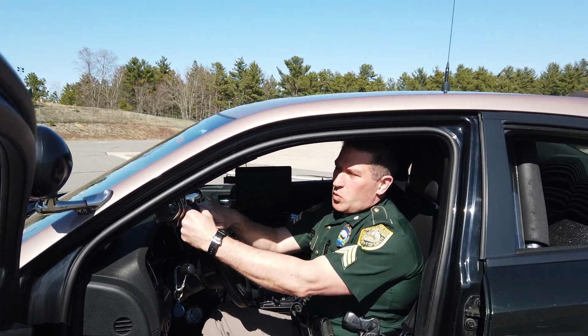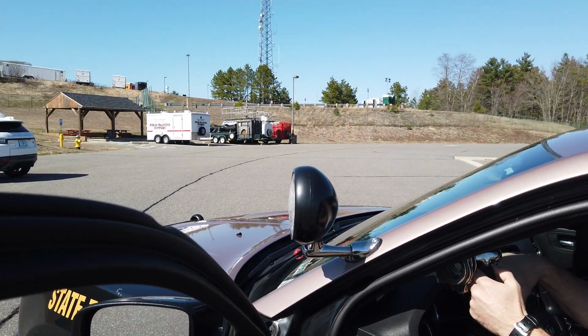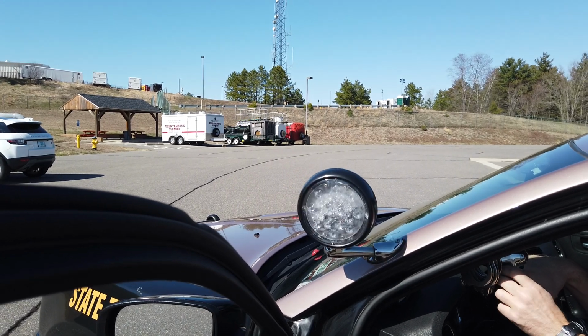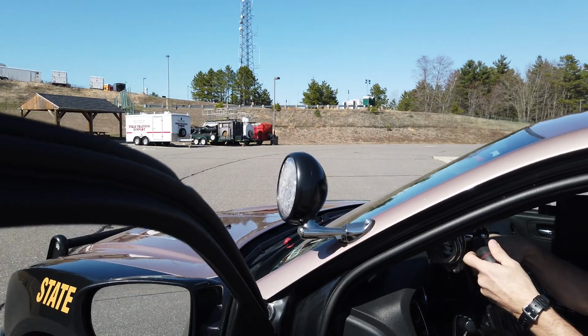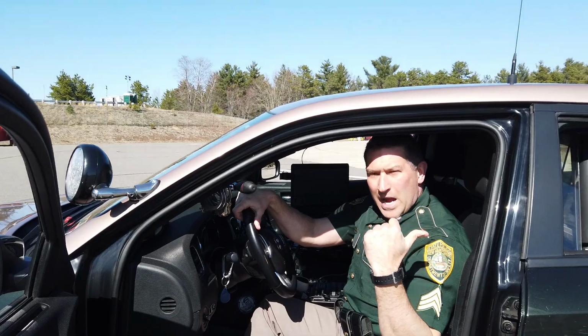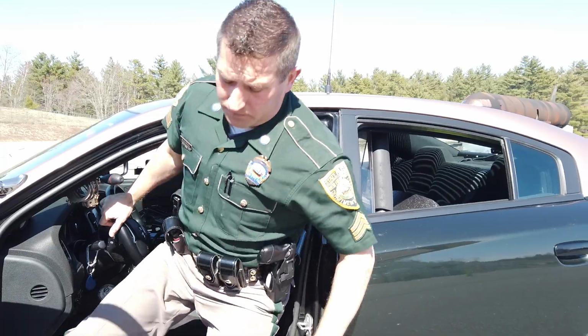Now here's my spotlight as well. I use that at nighttime. I work at nighttime, so I use my spotlight all the time. All it is is a little toggle switch right here, and you can see it turns on and turns off. Okay? Now I'll open my back door up here and I'll show you a few more pieces of equipment I have in the back of my cruiser here.